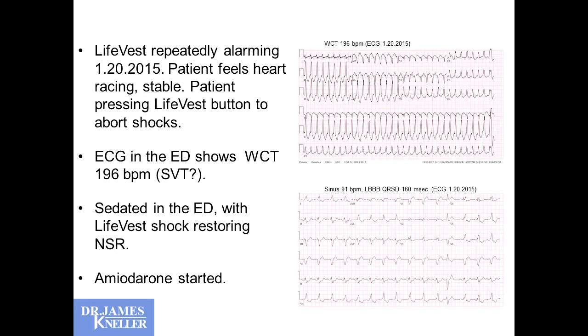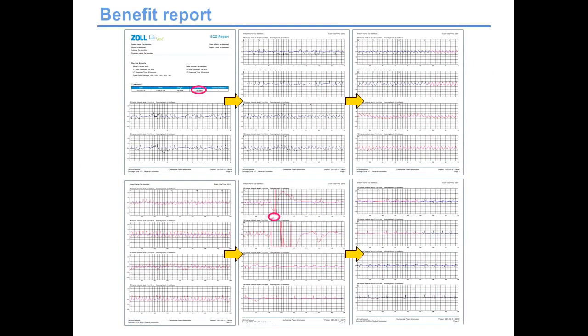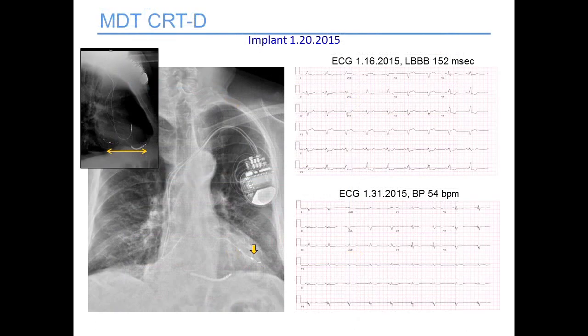His LifeVest is repeatedly alarming. He feels his heart racing. He's aborting the shocks because he is hemodynamically stable, comes into the emergency department with a wide complex tachycardia. He's sedated in the emergency room, and we allowed the LifeVest to deliver therapy for him, restoring normal rhythm. Now we started amiodarone in addition. So here he is in his sustained VT, and if you sedate him, don't press the response button. The device will deliver therapy, converts him to normal rhythm. And he goes on to receive a CRT system implantable defibrillator to provide him with protection as well as resynchronizing therapy for his heart failure.